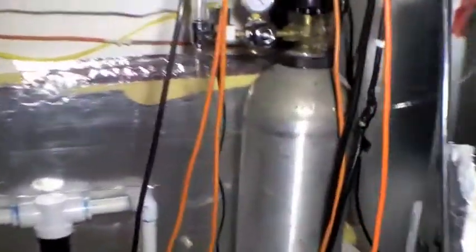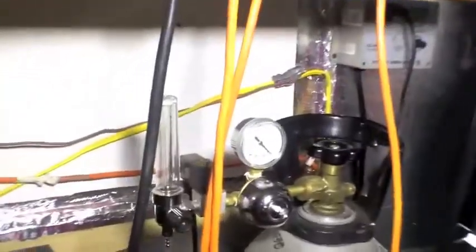That's the original house meter right there, or meter can. So we're going to have a little bit of work ahead to restore the electric and remove all of this ductwork from the garage.